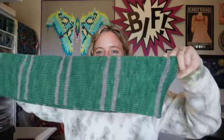I'll show you. It is a really thick scarf. Can you see? Here's the whole shebang. And it was before I was even recording kind of what yarn I used or which pattern.